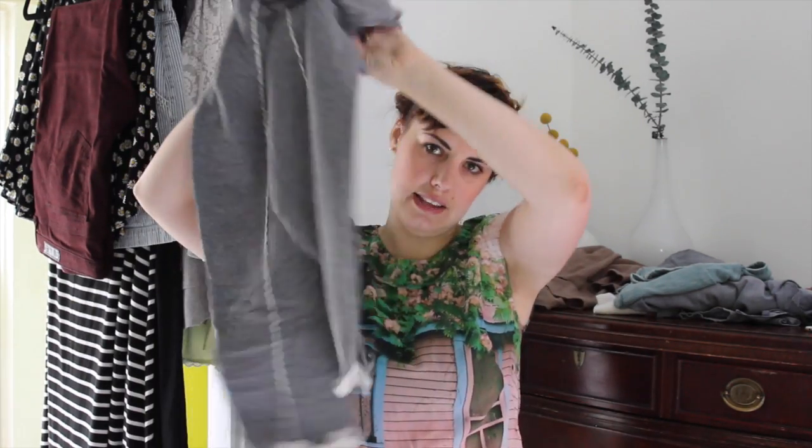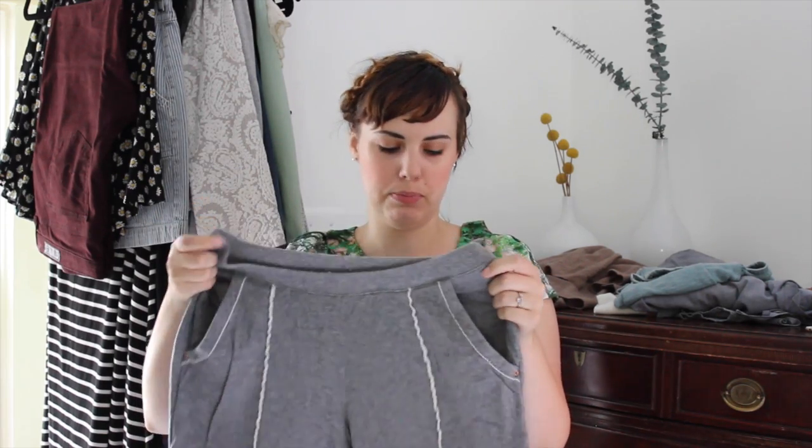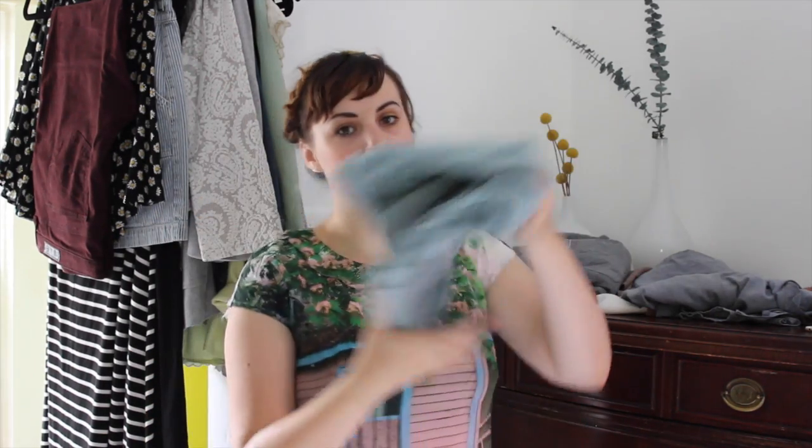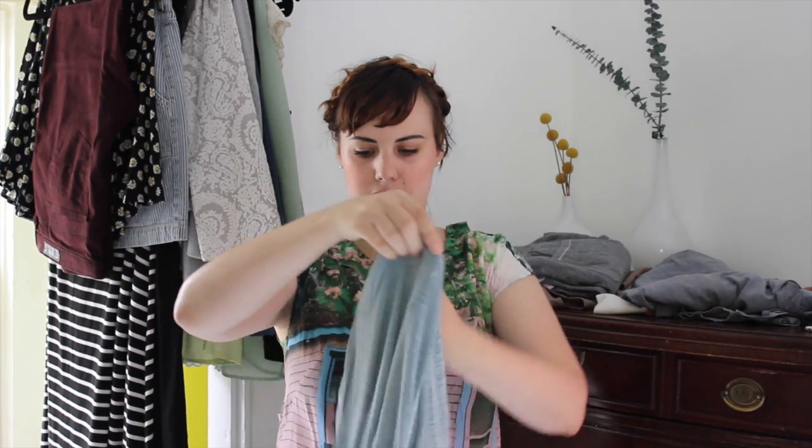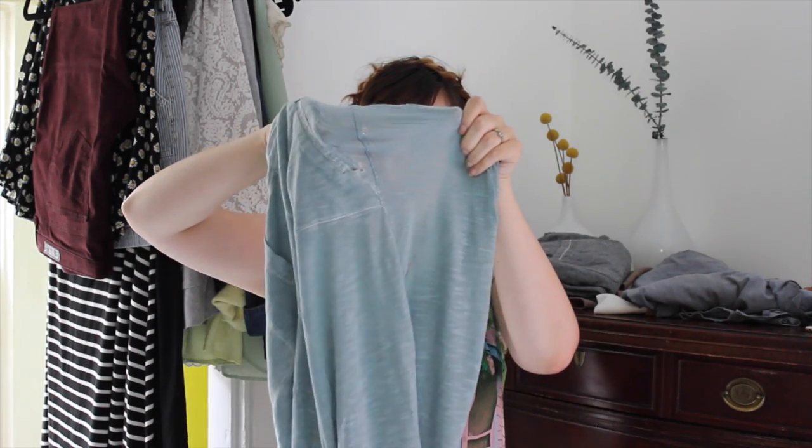I have enough t-shirts. Here are some sweatpants that this is definitely a redundancy situation. I have another pair of plain gray sweatpants that I like more. More sweatpants. These ones just wore really threadbare. I loved them when I first got them, and they just wore out really fast. Like you can see they have actual runs in them all over.